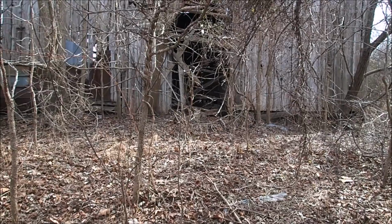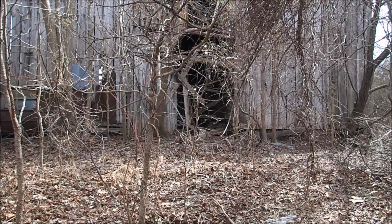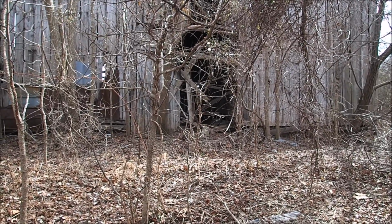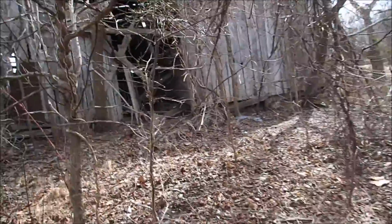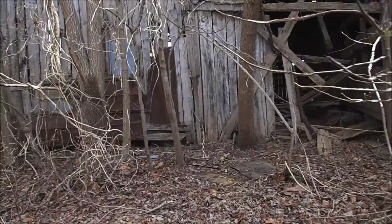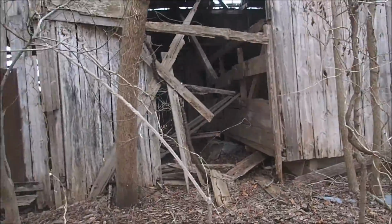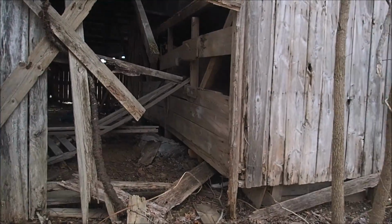Let's go. I don't know if you can hear it, but if you listen, you can hear peepers. Little frogs, tree frogs. Those are the first peepers I've heard this year. They only come out in the spring, and then they're quiet the rest of the year. That's kind of cool, huh? What do you think?